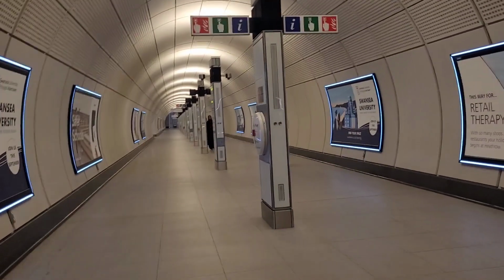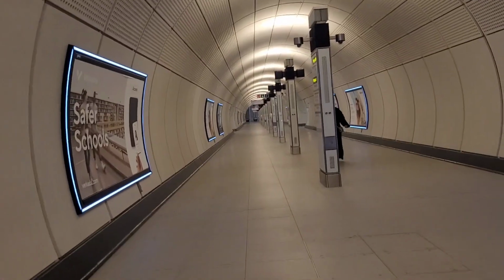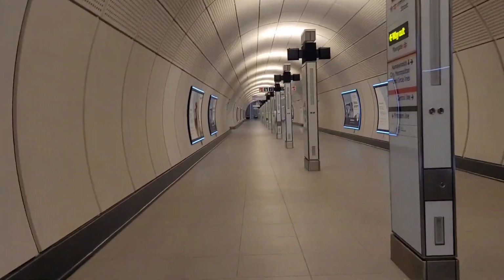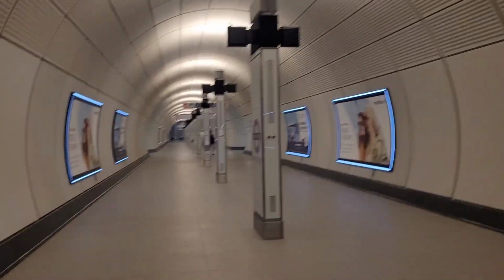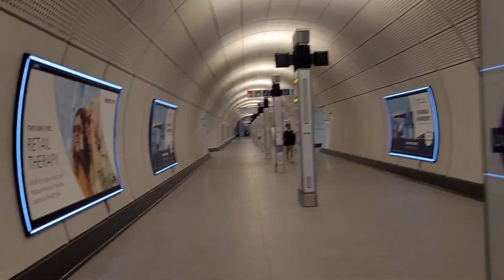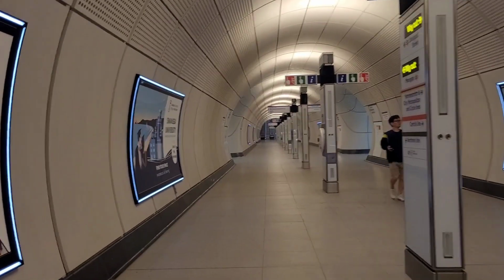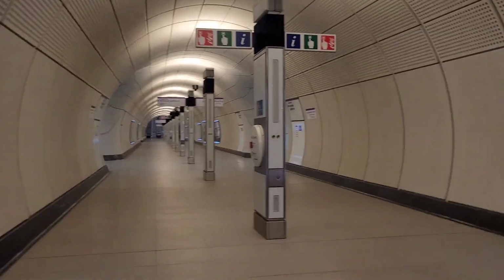So I'm back down in the tunnels and I've decided to walk to the Moorgate end because that turns into Liverpool Street underground ticket hall very, very rapidly. And we've all seen that before. And it's a lot quieter now, we're in between trains. So I can walk in the Totem Forest.